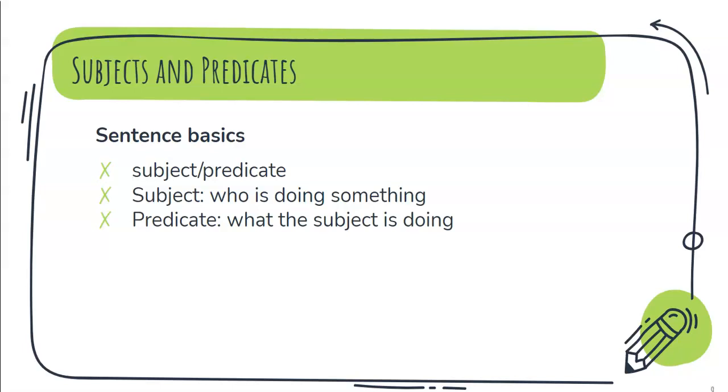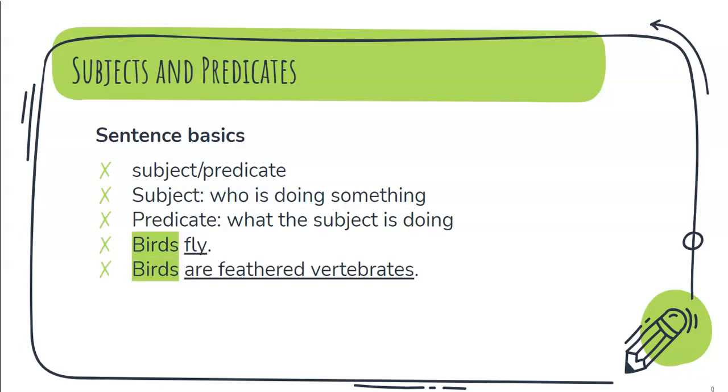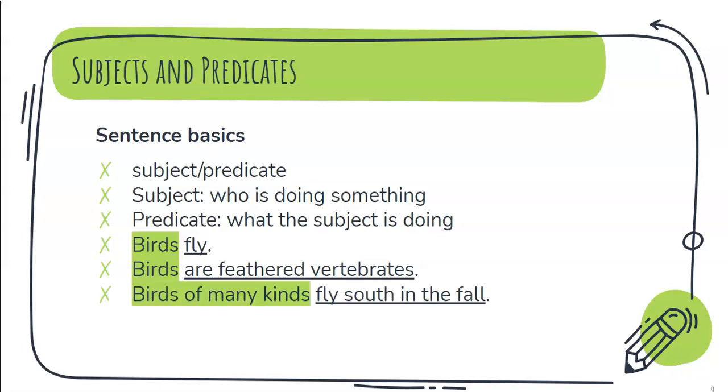For example, this sentence: Birds fly. The subject is birds, the predicate is fly. In the sentence, Birds are feathered vertebrates, the subject is still birds, but the predicate is are feathered vertebrates. So the subject and the predicate can contain more than one word.